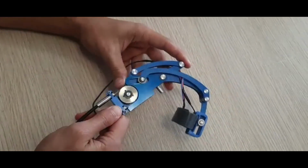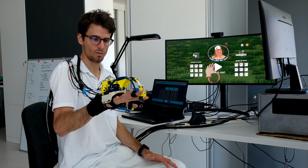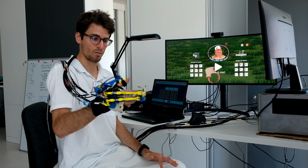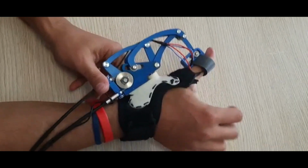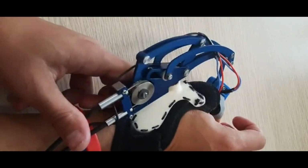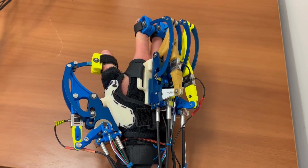The implementation of a single degree of freedom for each finger, controlled by a remote actuator, is a design choice which enables targeted rehabilitation exercises for specific finger movements while maintaining simplicity and ease of use. Additionally, the inclusion of a passive degree of freedom with an ad hoc thimble on the distal phalanx adds versatility to the exoskeleton. This passive DOF can potentially facilitate more natural grasping and manipulation actions during the rehabilitation process.